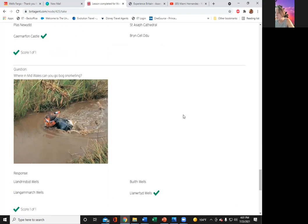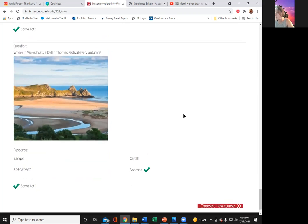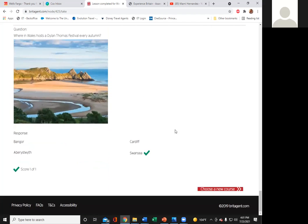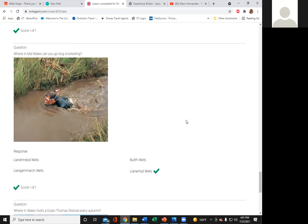And the main ingredient in Welsh rarebit is cheese. It's also St. David's Day, March 1st. Yeah, March 1st. Mid Wales, was that 2.5 hours to London Heathrow? Yep, 2.5 hours. The bog snorkeling is Llanwrtyd Wells.